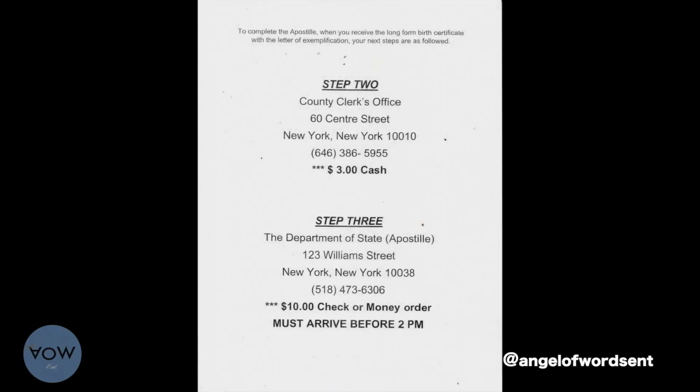All right. Now, after you get the letter, do you know where you have to take the letter? And do you know how that apostille process works roughly or no? Yes. You have to go to the county clerk's office, which is 60 Center Street. There they will stamp it. I think they put a stamp on it. And then it's 123 William Street. Okay. That's the Department of State. Oh, okay. So then you take it to the State Department for the authentication and the apostille.